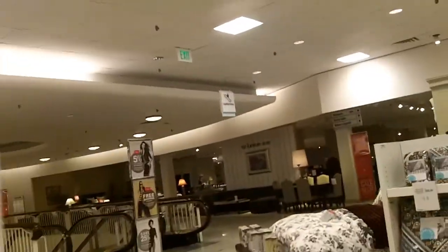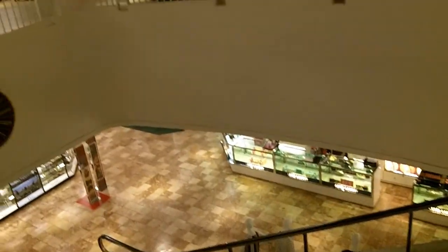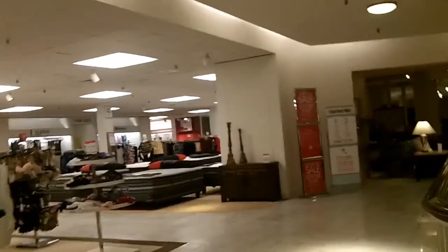But anyway, let's end the store tour by looking at this atrium. Look at this. So you got a little bit of the old up here, and then you got a little bit of the new down there. Oh yeah, by the way, look at those old lights up here. How they don't get kicked out. Look at that. Yeah, you can definitely tell this is old.